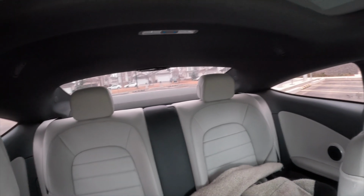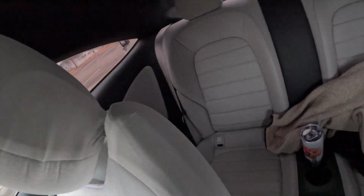It's not necessarily the best scenario, but then again, all the action happens up front, and even though those seats are perforated at the back, they're still not heated or cooled. You need to be up front to enjoy those amenities.